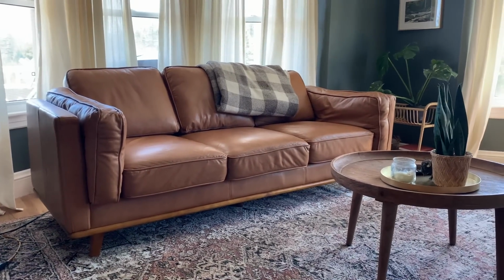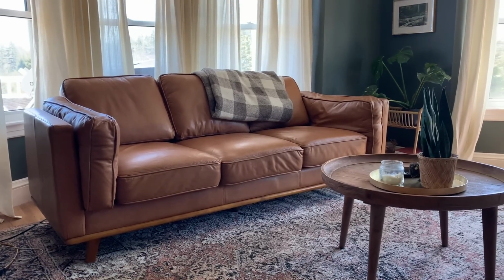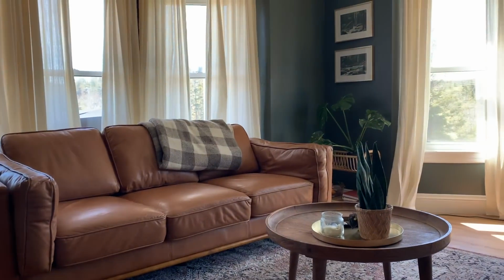So this couch is absolutely the most comfortable, and it is so beautiful. The color is just absolutely lovely, and it fits the vibe of this house so much more. I think it goes beautifully with the green.